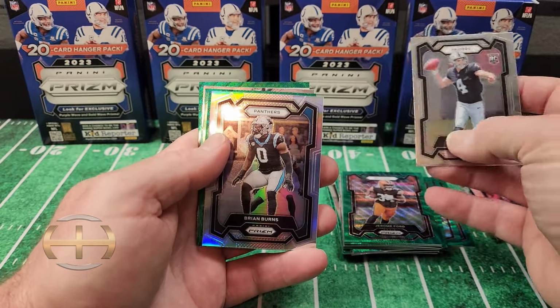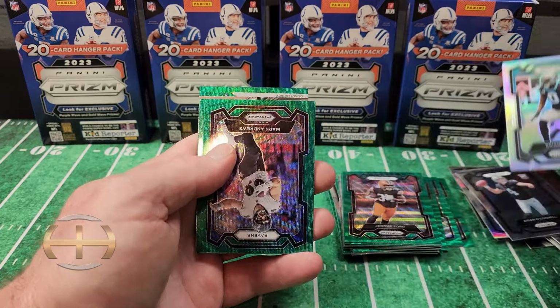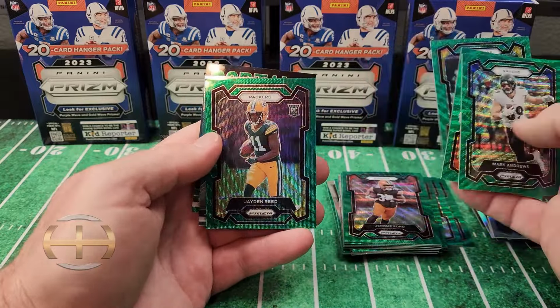Brian Burns on the Panthers. Panther breaks. I love that. On the silver. Mark Andrews. Raheem Mostert. Patrick Peterson. For the Packers, Jayden Reed. That's a cool color match. I like that. Be sick card. Javon Holland on the emergent and a Hendon Hooker portals on the green.